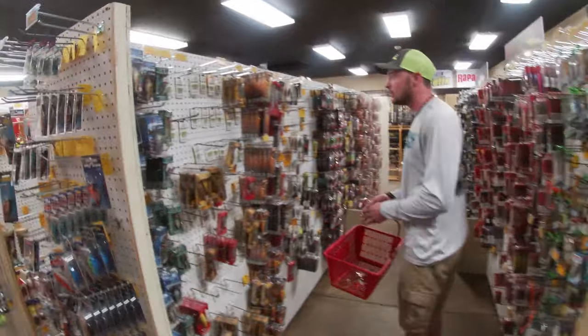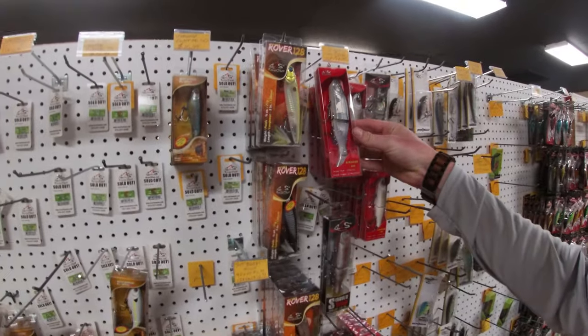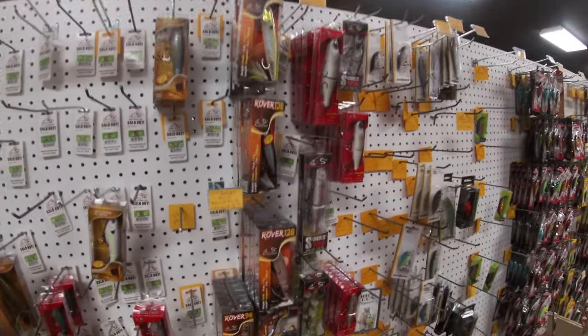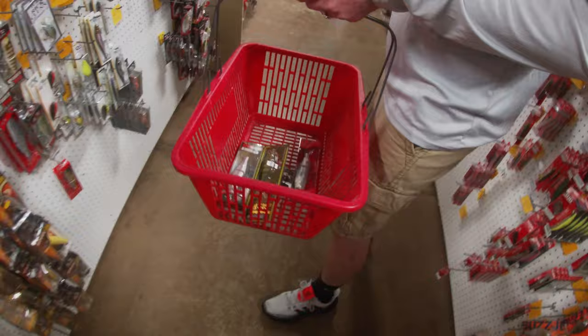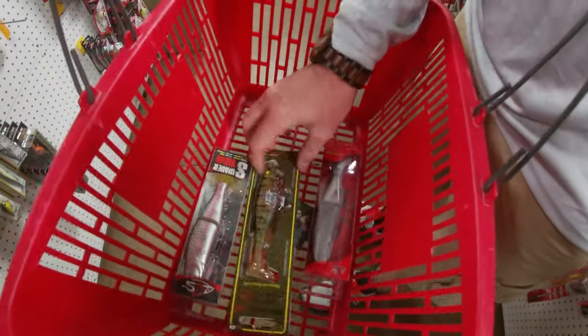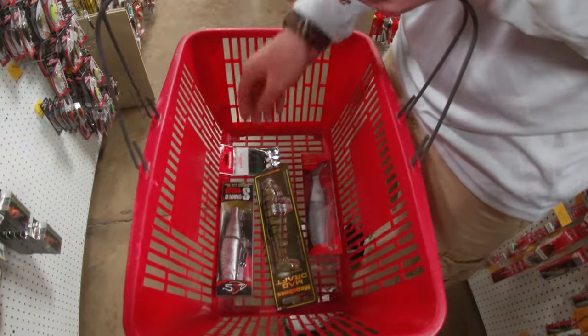We want to get some S-Waver, don't we? We definitely want S-Wavers. One of these? That color? That color and a trout color, maybe. Trout color? Yeah, there you go, trout. Definitely, what we got there. Some Mag Drafts, some Hooker Shad heads, and some S-Wavers so far.